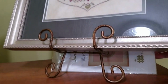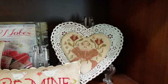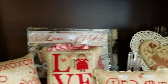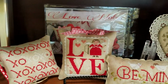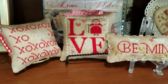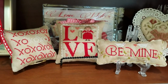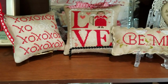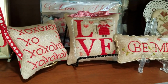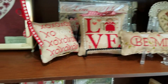A friend of ours stitched that, and it's still hanging here. The back one, the heart with the doily, that's a Brenda Gervais. It's Valentine or something like that. Also another Brenda Gervais, Love Notes. These are just a couple of our samplers, and you don't have to use what the chart calls for. I think Wink stitched these, and she just used some random fabric in her stash. I think she might have used the DMC colors because that looks accurate, but these are perfect little projects for using up the little scraps in your stash.